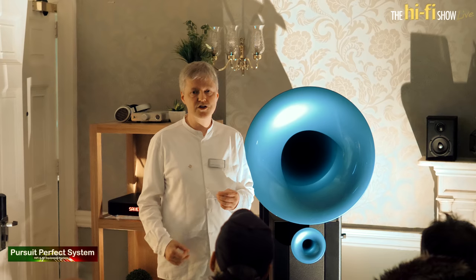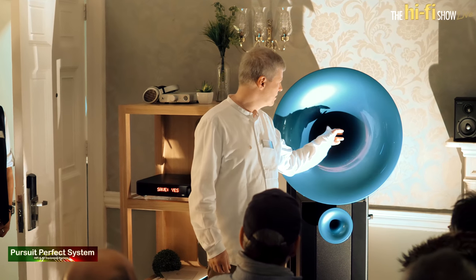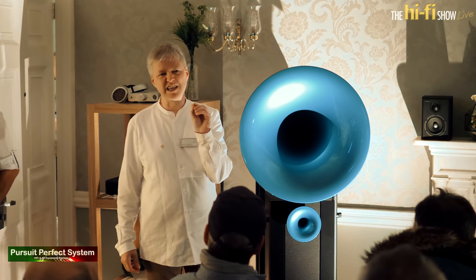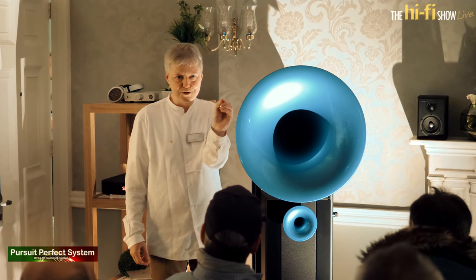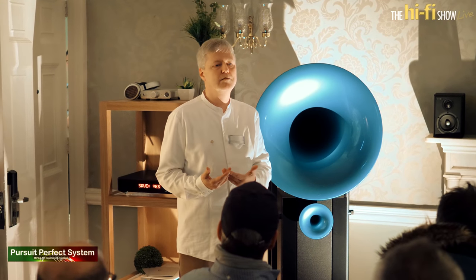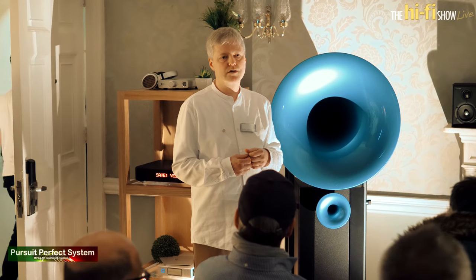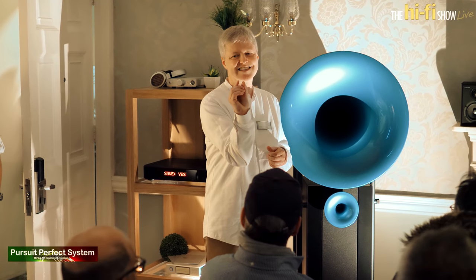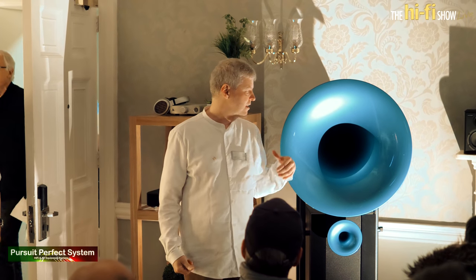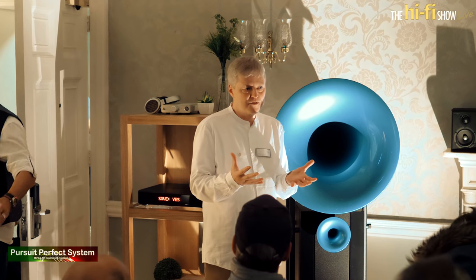Well, firstly, for us as engineers, it helps us to keep the membrane from moving. The membrane here in the horn has to move only a fraction of a millimeter. Really, I cannot show this to you with my fingers. To create the same sound pressure level, a membrane without a horn would be displaced by a centimeter, 5 millimeters forth, 5 millimeters back. And by going from a centimeter to a fraction of a millimeter, we have a much faster movement.